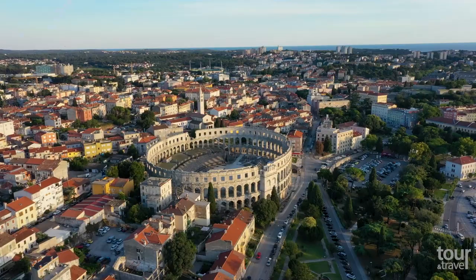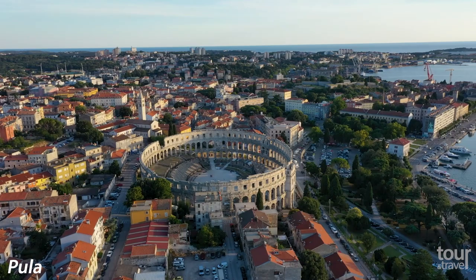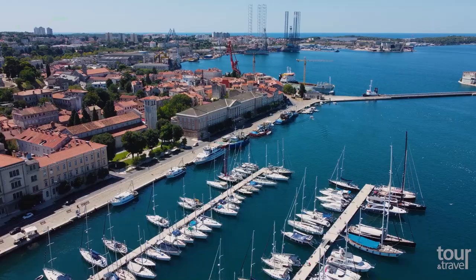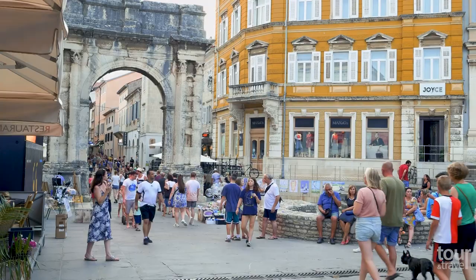Number 1. Pula. Pula, the largest city in Istria County, was an important administrative center in ancient Rome. With a history of more than 3,000 years, the city has a long tradition of wine production, fishing, shipbuilding, and tourism. There is something for everyone.